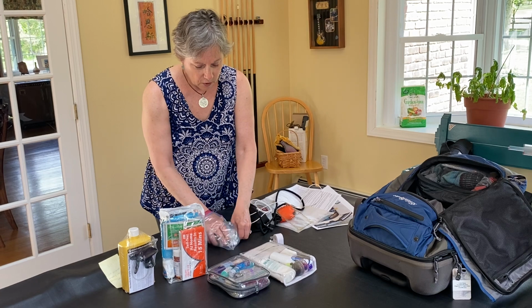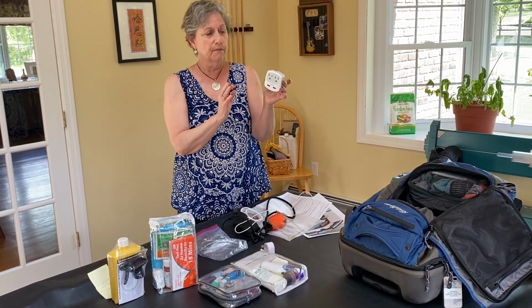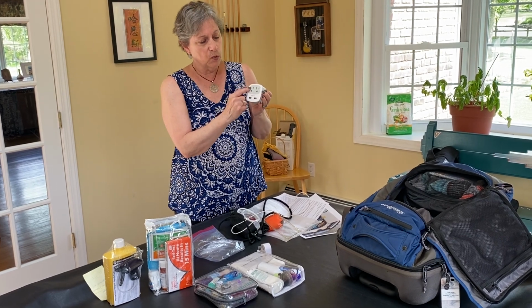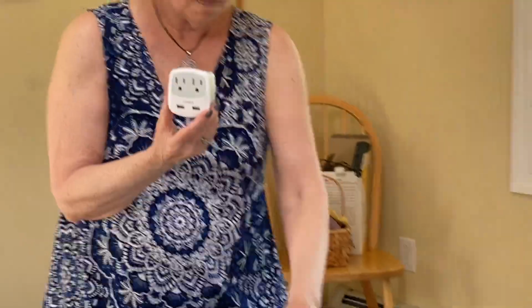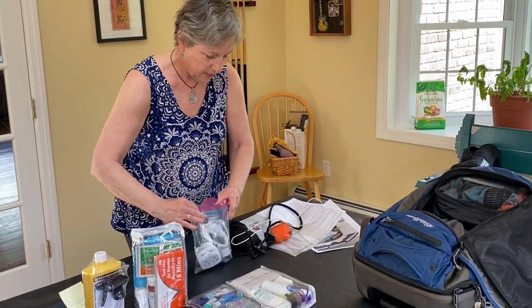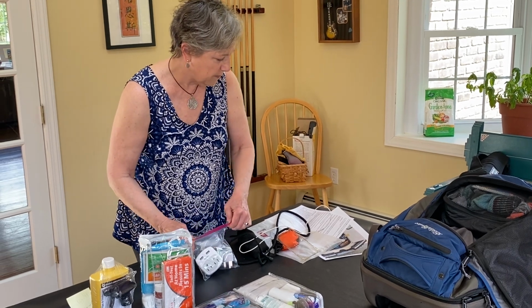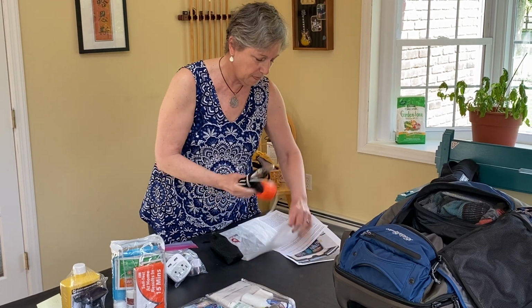And then I have also the type G for the wall outlet. And I just bought this one, has two, can charge two things at a time, plus two phones. And I do have an extra one, again, in case I leave one behind. So I plan to use this, but if I left this behind, at least I could do one thing at a time. So these are my electronics. And just for demonstration and organization's sake, I'm putting them all in one bag here.